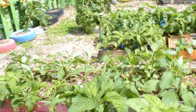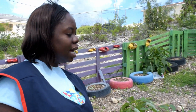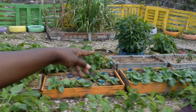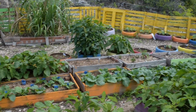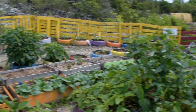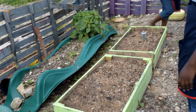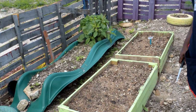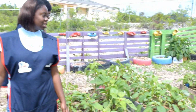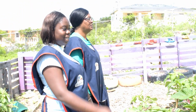What are some of the different varieties of vegetables that you have? Well, we have callaloo, we have pak choy. Over there we have some carrot and Irish potato. Up there we have sugar cane. We have some okra over there, and we have cucumber that we have planted. We have pineapple. The list is long. We have a variety of stuff in the garden. Peanuts. What else do we have, Teacher Paula? Corn. Corn, yes.